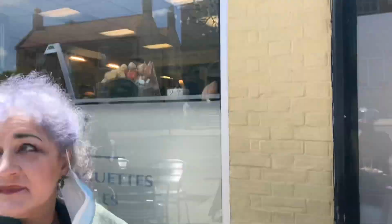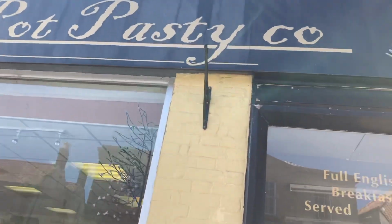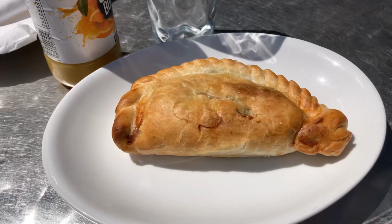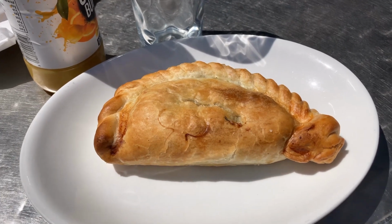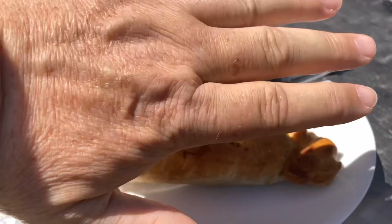So, you're at the Tin Pot Pasty Co. This is what a pasty is. I know what you're thinking, it looks like a curry puff. It's way bigger than a curry puff. It's the size of my full hand.